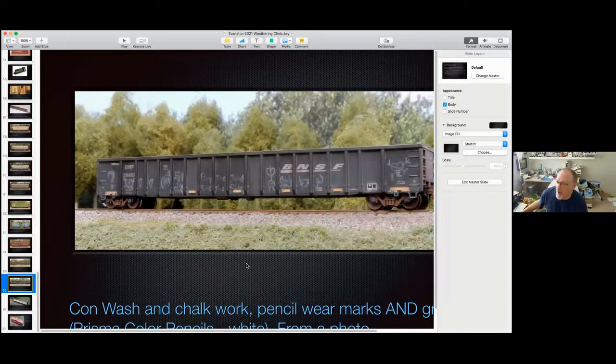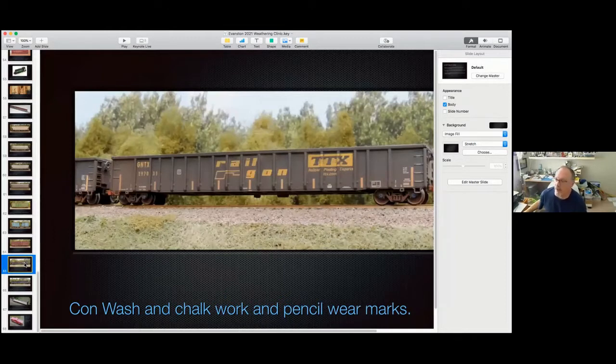But you know, there you go. It's not a rust bucket. I had somebody tell me, oh, it's too weathered. It's too new of a gondola to look that beat up. I'm like, oh yeah, go look at the photo. Not that you want to argue about it, but there you go. It's just road grime. That's all that one is. It's just a lot of road grime. These were shot outdoors in sunlight.